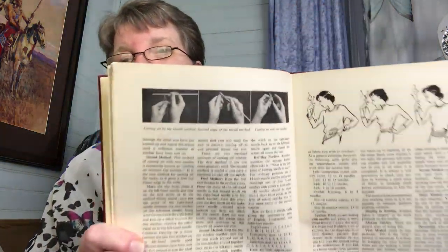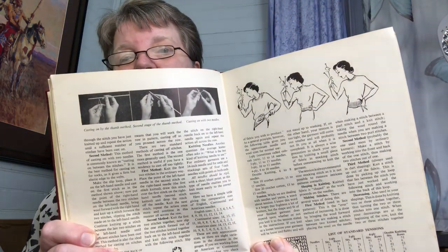Now let's just have a look here. Because Norbury was a man, of course, and he was a knitter. What was the date this was published? Excuse me for a minute. It doesn't seem to say. I'll see if I can find it. And he goes through how to start knitting and everything. Let's have a little look here.